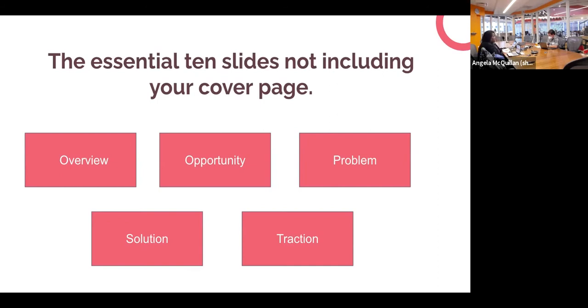You want the investor to see the trends, you want them to see market conditions that will give an interest in the market. You want this to be the opportunity to really show what the opportunity is.